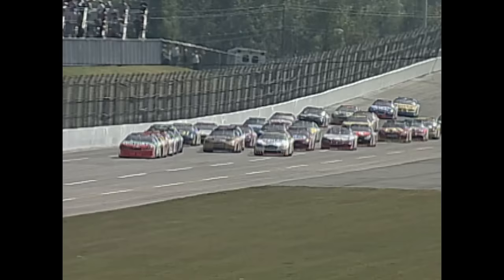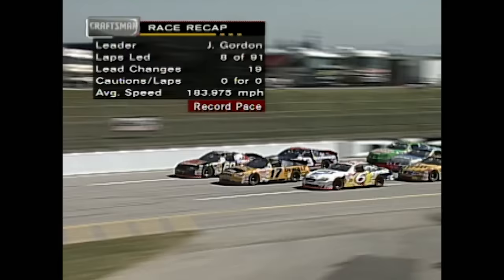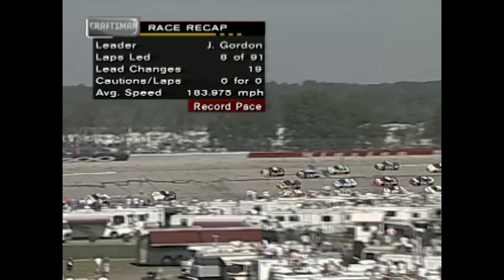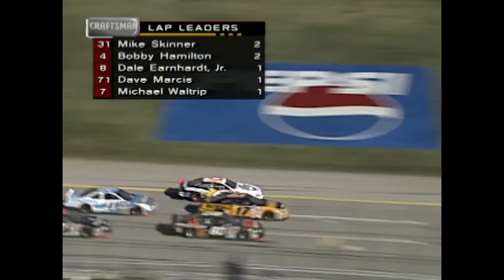Our Craftsman race recap shows you that Jeff Gordon is the leader. He has led 8 of 91 laps. There have been 19 lead changes. And thus far, although I hate to mention it, we are caution-free. A race record pace, 183.975 mile per hour average. Bill Elliott has led the most laps thus far. Earnhardt, Stewart, Gordon, and Martin, along with Mike Skinner, Bobby Hamilton, Earnhardt Jr., Dave Marcis, and Michael Waltrip.